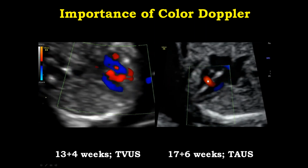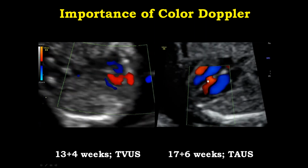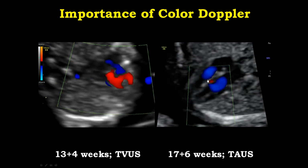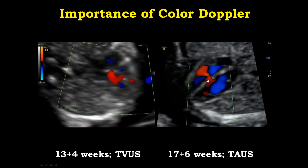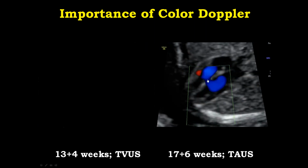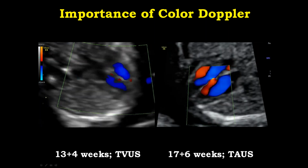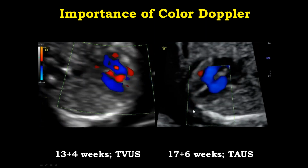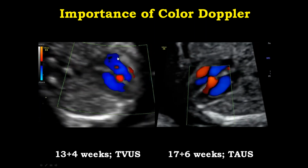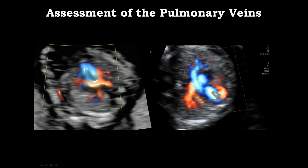But of course, this is an incidental finding, and it's not a big deal if you are not going to see it on the first trimester ultrasound. First of all, because this anomaly has no clinical significance for the fetus and for the neonate after birth. So if you miss a small muscular VSD, you shouldn't worry about it. But sometimes you can see it in the first trimester.